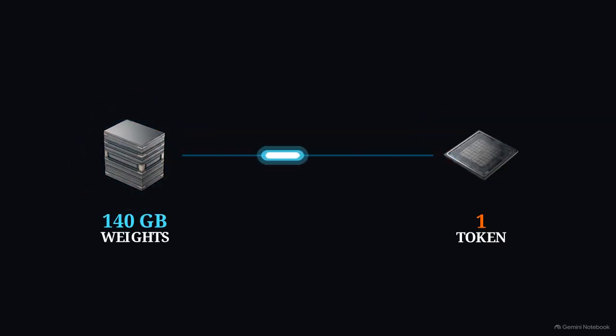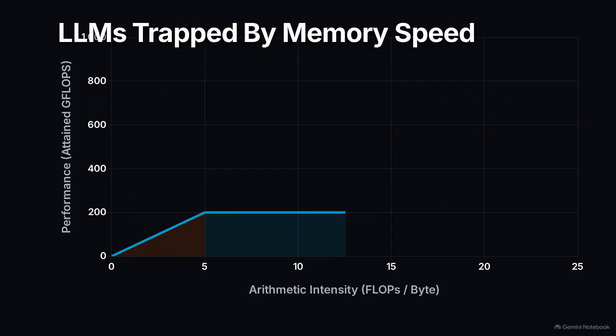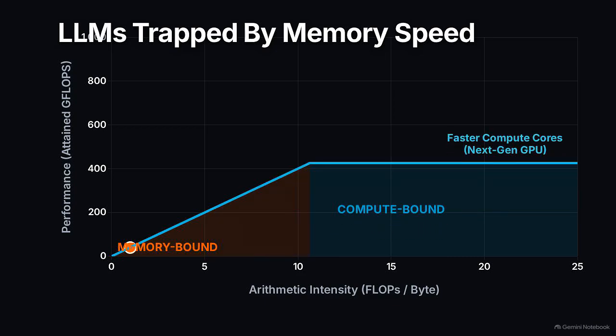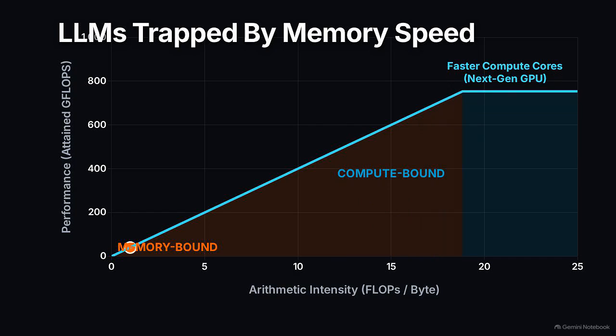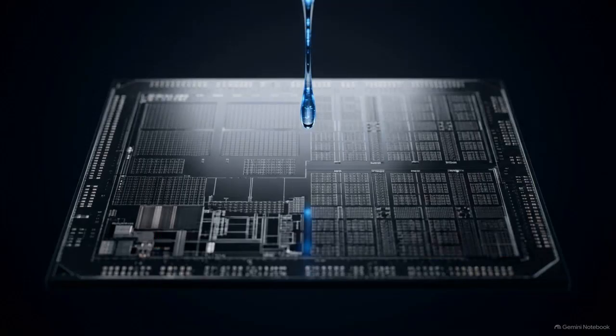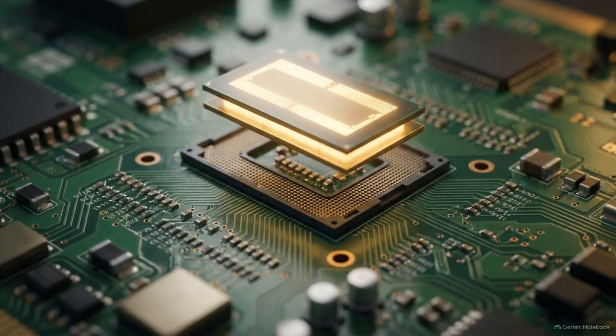and over again. This roofline model plots a GPU running autoregressive inference. The arithmetic intensity is barely one floating point operation per byte, leaving it firmly memory-bound. Adding faster compute cores just raises the roofline's peak, leaving actual performance trapped by how fast data is fetched. The modern processor is starving for information. Escaping this bottleneck requires moving memory off the motherboard and directly into the processor package itself.